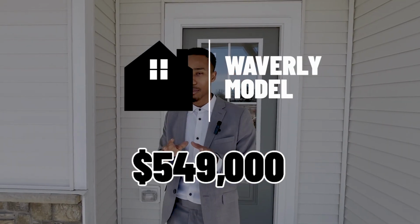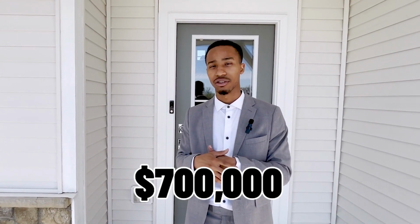It's again starting at $549,000. That's just your base price. Remember, add your lot, add your upgrades, okay? And they're going to come out to close to $700,000 in the end.